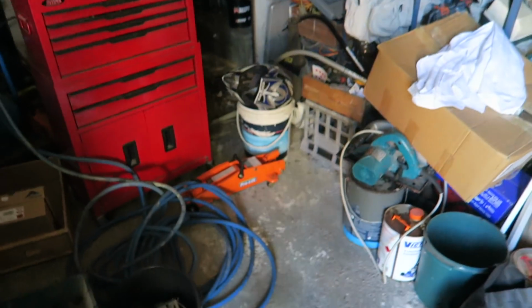So the reason why I'm getting the jack is because there's just not enough room, especially for Dad, to get in there. It's not like he's fat or anything. I'm pretty slender, so I could squeeze under there, but you're still kind of squished up in there, right in your face. So we're gonna get the jack.